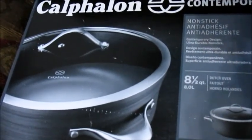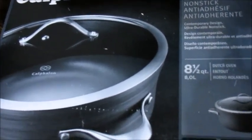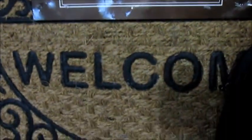Okay. And right above it, I have this pot. The top had a crack in it, so I threw the top away, but the pot itself is really nice. And here, let's check out this and get the light for you. This Kenneth Cole backpack. And over here, I have a welcome mat set, front and back door.